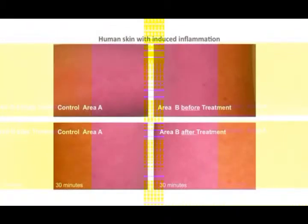We also did some photography studies. We looked at the same patches of skin, the area A and the area B. And you can see both photographs on the top represent area A before treatment and area B before treatment. And then 30 minutes later, we're looking at the area A, or the control, and the area B, the treated side, after 30 minutes of treatment. And you can see the difference in the redness reduction on the bottom right-hand square versus the bottom left-hand square, or the untreated area.